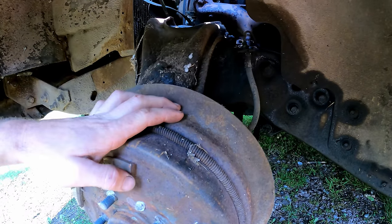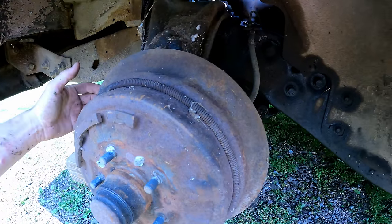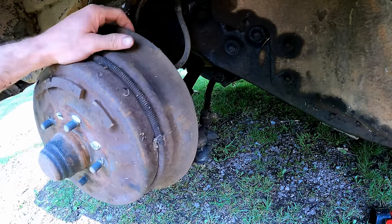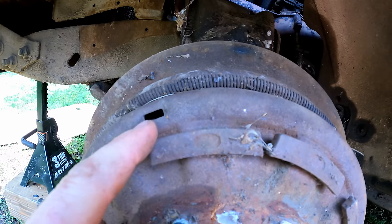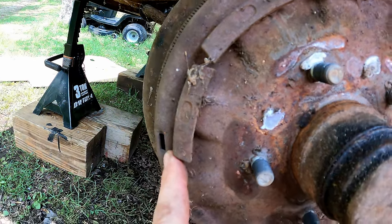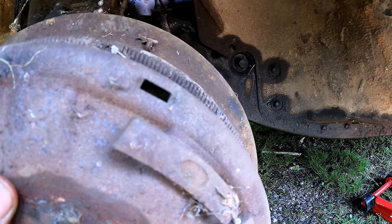Yes, quite the technology for 1959. Big old air scoop on here to keep the drums cool during braking. Air scoop brakes, kind of cool. Of course, disc brakes came out shortly after, or became the norm. It's nice we have a little port for inspection. Good linings on the front, all the way around. Don't see any separation. And actually, same on the rear.